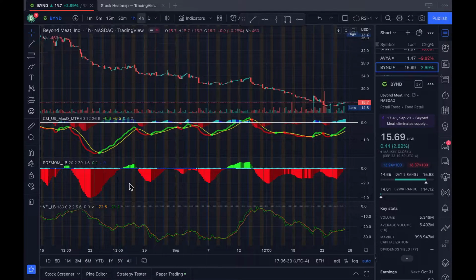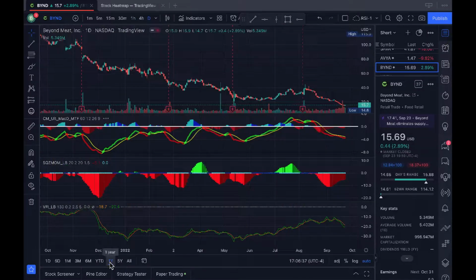Let's go into a 1 year chart here. From a 1 year chart perspective, Beyond Meat is really negative. We got one nice green candle here, but look, the squeeze is getting better here. These bars are getting shorter.